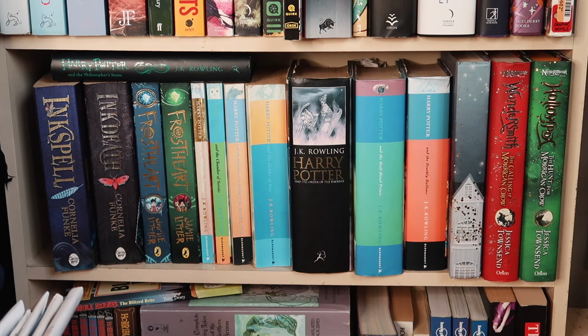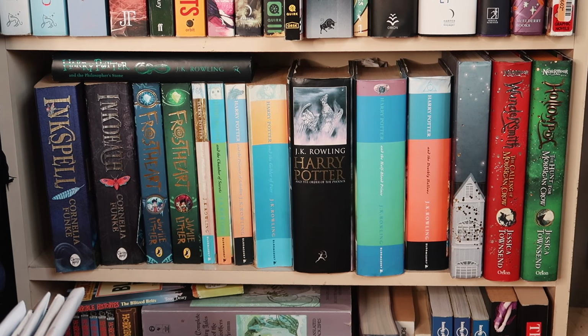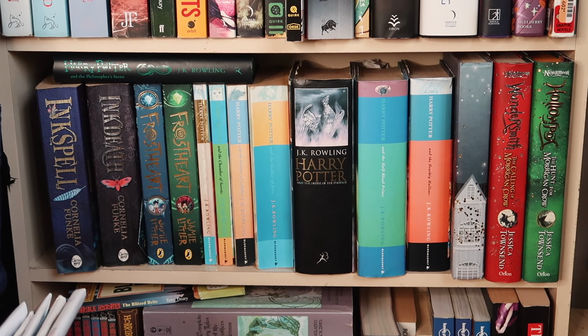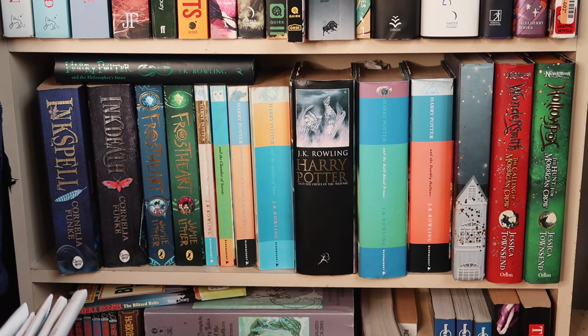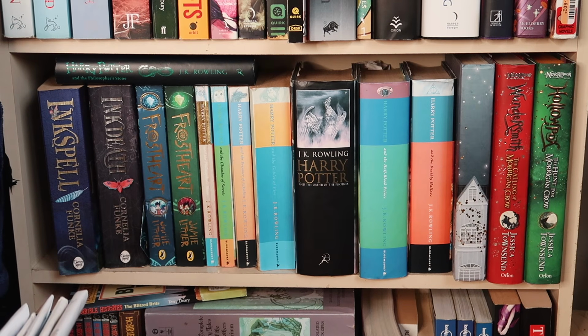So down here is the only other place you're going to see Harry Potter. Those are Curtis's Harry Potters from when he was a kid. We also have my Nevermore hardbacks. The first one doesn't have a dust jacket because I got it off eBay and it's a really hard hardback to find, so I'm not too bothered about it, it's fine. And my Frost Heart and Ink Heart books as well.